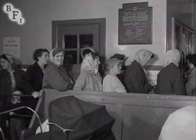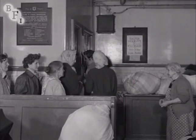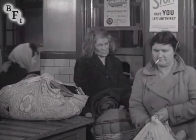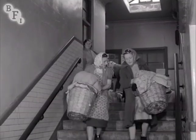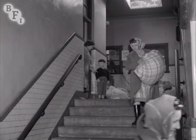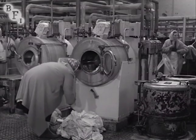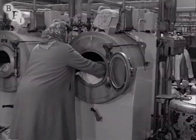Another difference is that whereas the women used to start queuing up with their washing before daybreak, nowadays there's an efficient booking system, and they all know exactly when their turn is and what machine to use. After booking in, it's a race against time to get started as soon as possible, because they have exactly an hour to get the washing done. These women certainly know how to get through the most work in the shortest time.